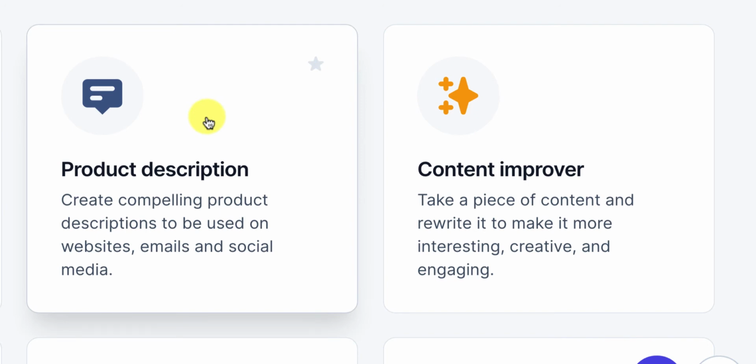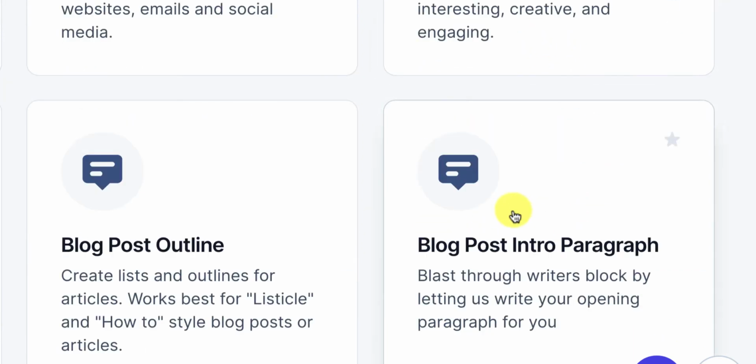It'll also help you with product descriptions. And look, anybody who's selling products online and you need to create product descriptions for your cart sites, for email, stuff like that, this is a great tool where you can put in a couple of sentences about your product, and it's going to spit out something far more compelling. It'll improve content. So if you've got a piece of content that you want to make more interesting, change the voice, whatever, it's going to do that for you.